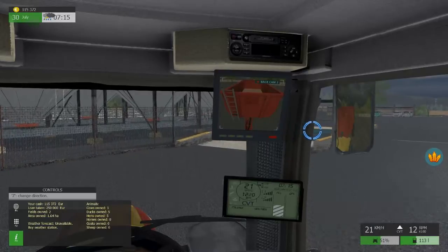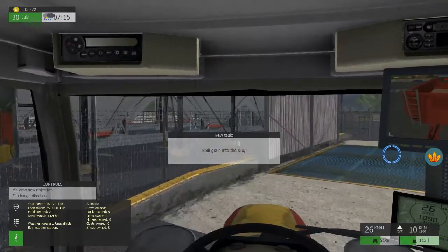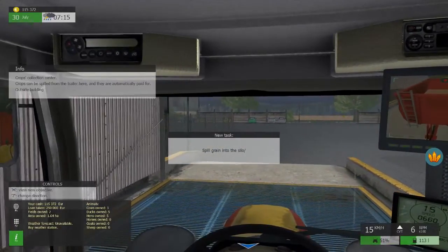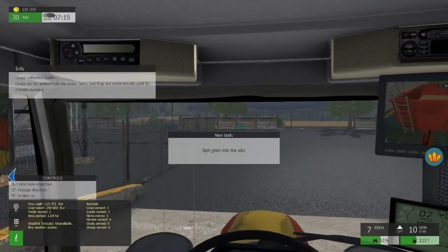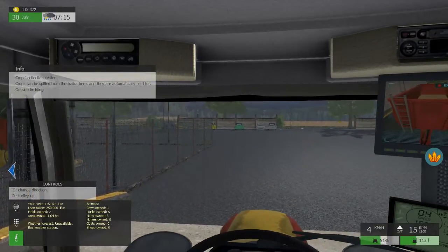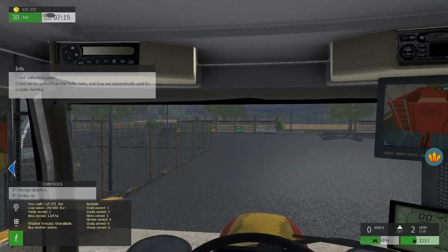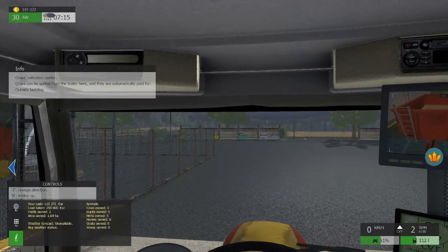I would assume that the standard looking drop point is a standard looking drop point. Spill grain into the silo. That's such a neat way to put it, you know. It really is. I don't know why, but I like that. Spill the grain. You know, not tip, not dump, not pour. Spill the grain. It's wonderful.